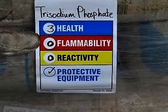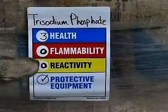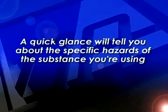Become familiar enough with the labeling standard that you can easily and quickly identify the dangers posed by the chemicals you handle or use. With practice, a quick glance is all that's required to tell you about the specific hazards of the substance you're using.